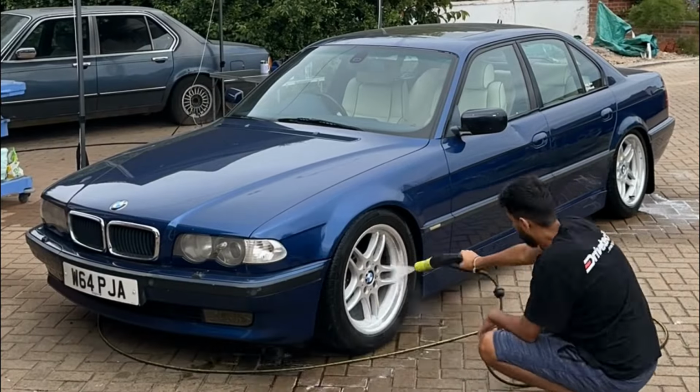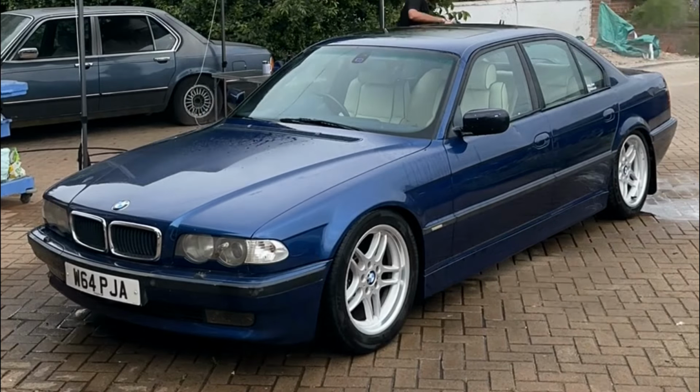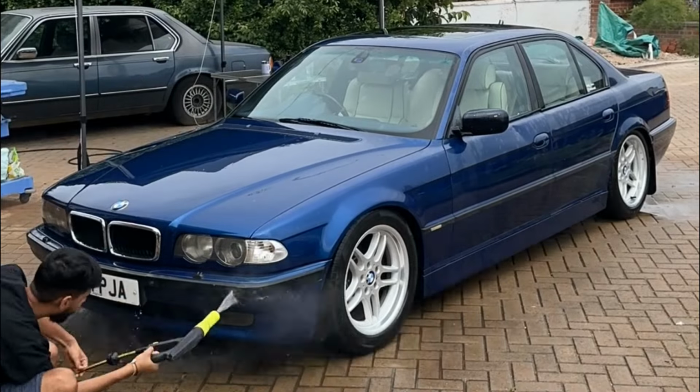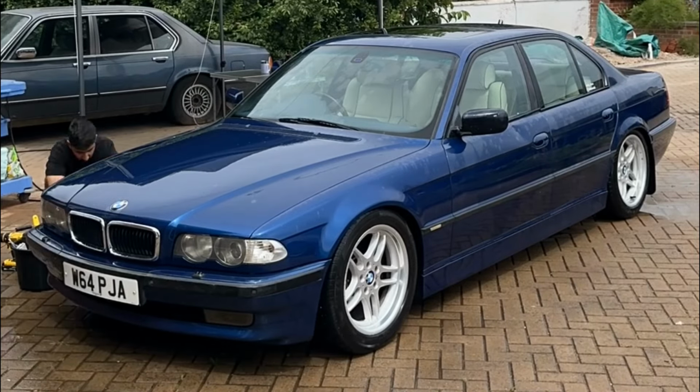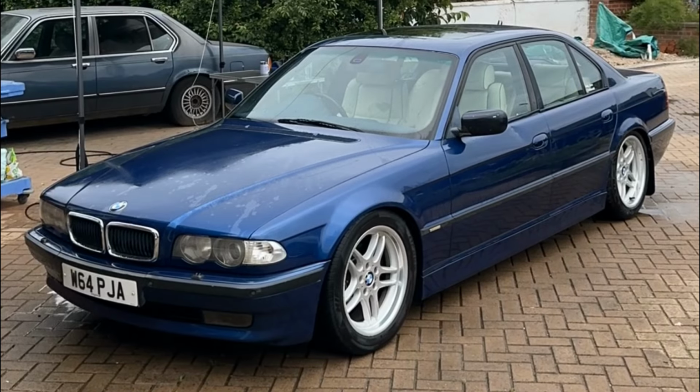Once I was happy with the interior and it was clean, I moved on to cleaning the exterior of the car. So this is in preparation for me to do a 2-stage polish on the paintwork. Now, lots of people have different methods of cleaning cars. I start with the wheels.